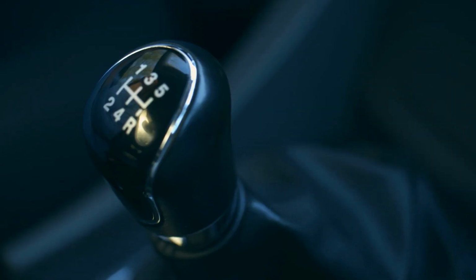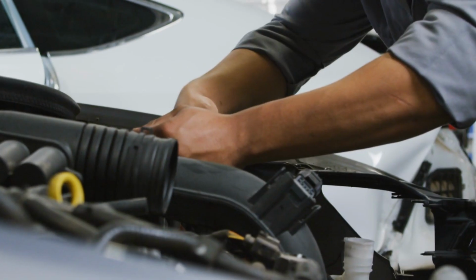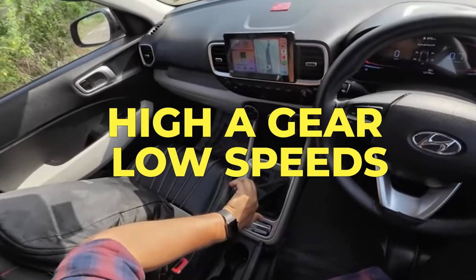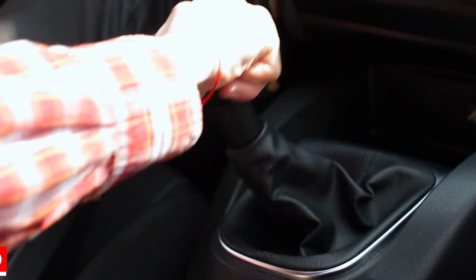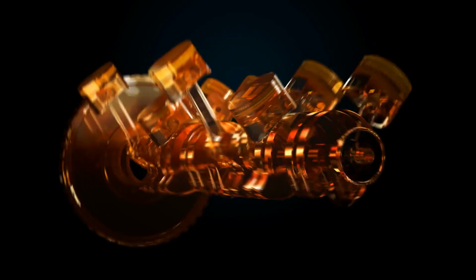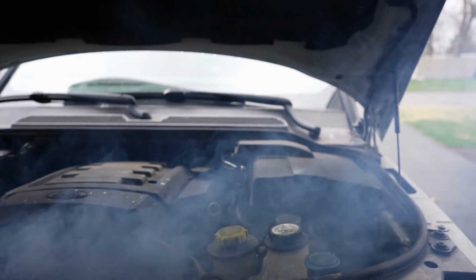Mistake number 8, driving in the wrong gear. Driving in too high or too low a gear is another common mistake that can harm your engine and reduce performance. If you drive in too high a gear at low speeds, the engine struggles to maintain power, leading to lugging. On the other hand, driving in too low a gear at high speeds forces the engine to over-rev, which increases wear and tear on internal components.